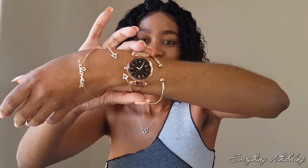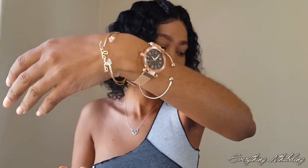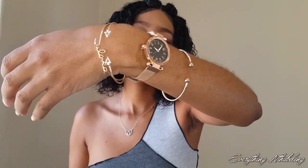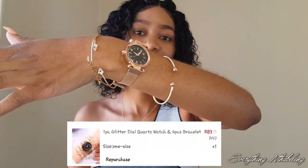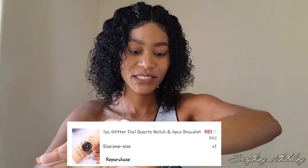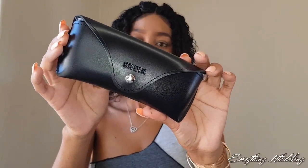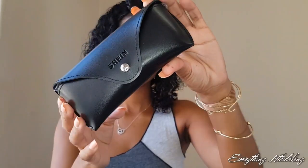So this is how it looks. It was 97 rand, but I got it for 83 rand. So yeah, guys. So the next item is this square frame sunglasses.